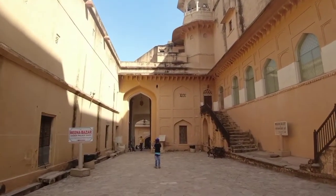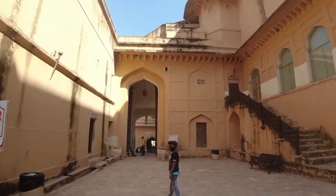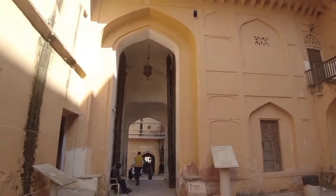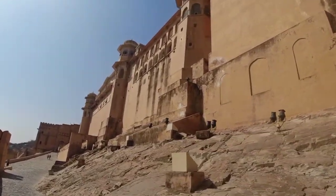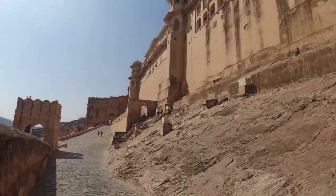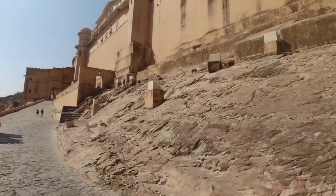The common belief is that Savai Jai Singh II was ambitious and wanted to build a new and better city, and thus he built Jaipur, one of the most beautiful planned cities of late medieval India. Despite the move, Amer Fort and the palaces it contains continue to hold great importance for the royal family.